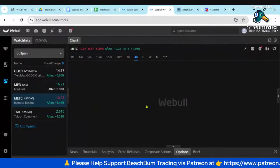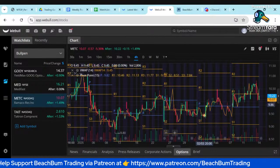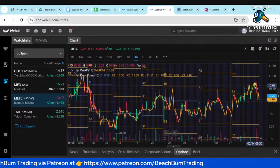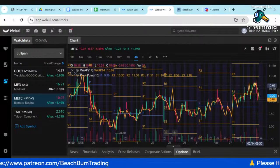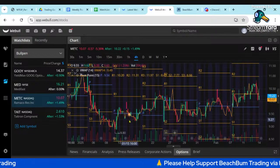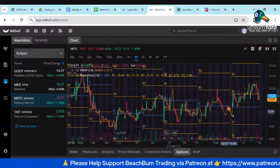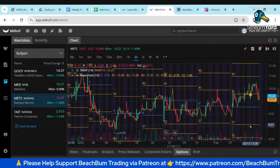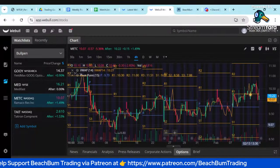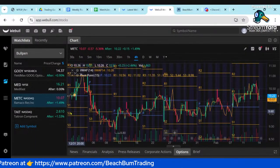METC, again, the coke and coal, Ramaco, coke and coal and rare earth. See, it ran up for a while. Again, positive theme, Trump mentioning coal, also putting tariffs on foreign steel should benefit domestic coke and coal suppliers like Ramaco. So love to get a dip and pick up a block of METC. Again, a little choppy, somewhat volatile, low float.